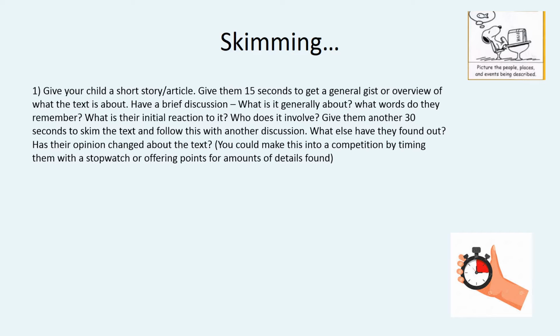The next skill that we're going to have a look at is skimming. So here's an example of a couple of things you could do to practice the skill of skimming. Give your child a short story or article, give them 15 seconds to get a general gist or overview of what the text is about. Have a brief discussion. What is it generally about?